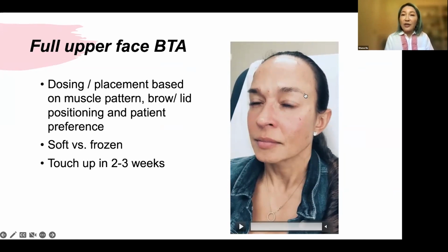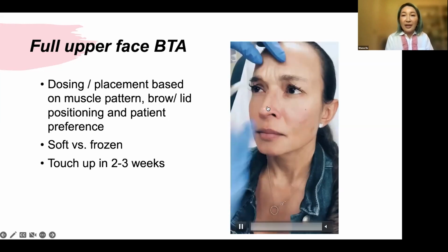orbicularis oculi. We did a little bit of brow lift. We also did a little bit of jelly roll. We also treated bunny lines or nasalis.